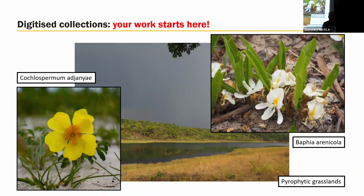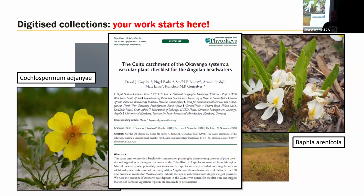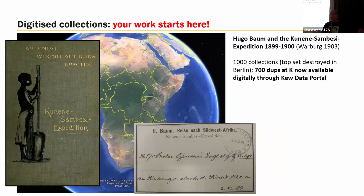So this is the sort of landscape in that high rainfall Kalahari sand sponge in the center of the country with a mosaic of moist miombo, wetland, and from a botanical perspective, the interesting part is the pyrophytic grasslands. And these are a couple of the new species that have emerged out of fieldwork that we've done in the last few years. And we pulled together a checklist of the plants of that upper river catchment system. But throughout all of this work, there was one key expedition that cut across the whole of southern Angola in 1899 and 1900 and was written up by Warburg in 1903. And that cut across the southern edge of our project area.